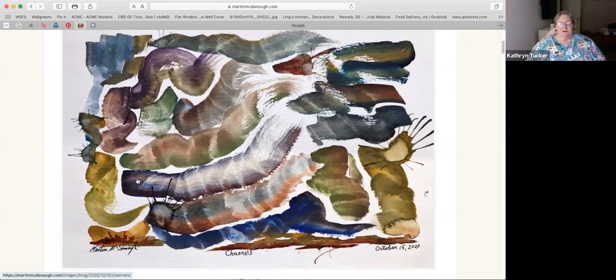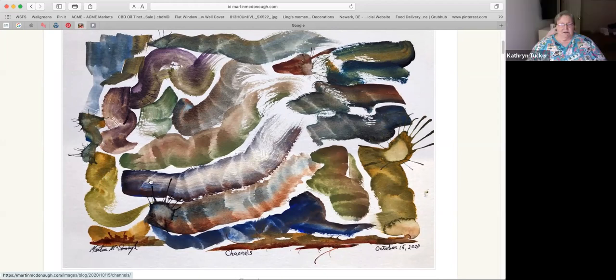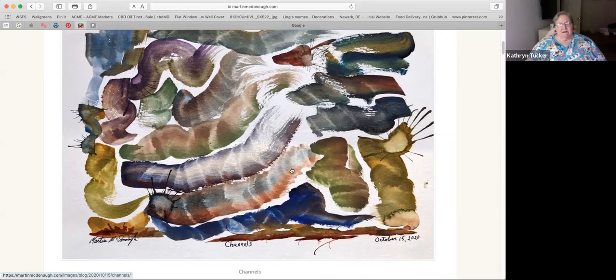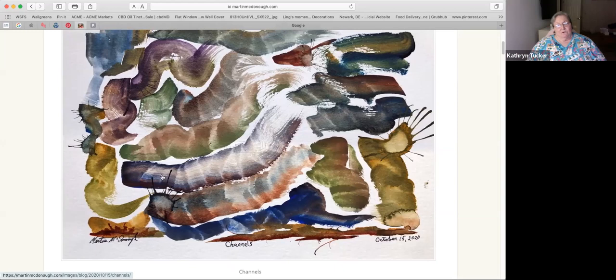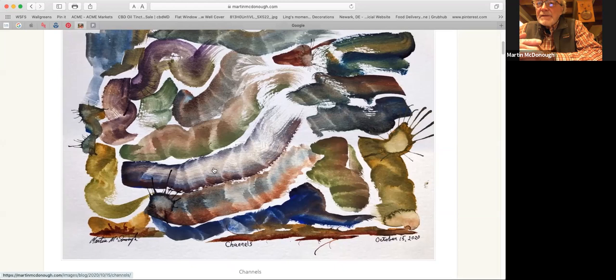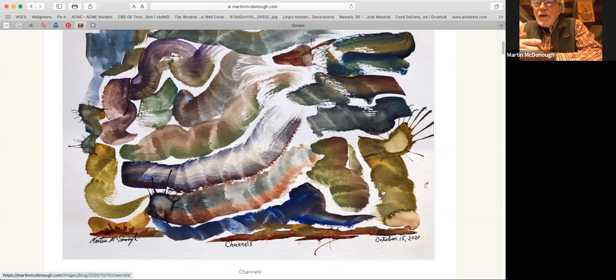Well, channels are like in rivers, a channel is a passageway, right? So they're passageways. So something can go through them. People could go through them or on top of them as a path. A lot of them have those go-through spaces. And they look rounded rather than flat.